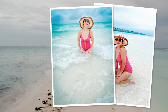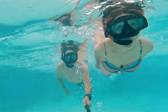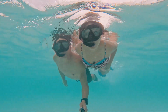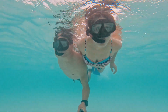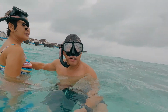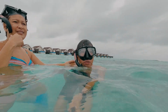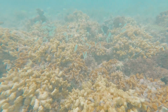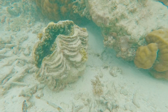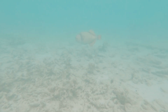We spent the rest of the afternoon snorkeling near our villa. However, if one of your main reasons for visiting the Maldives is to see a lot of colorful sea life, this might not be the resort for you. We are almost at the edge of the lagoon, but there's no fish. There is fish, but small. We only saw a few corals with small fish, but we did see a lot of giant clams and one huge triggerfish.